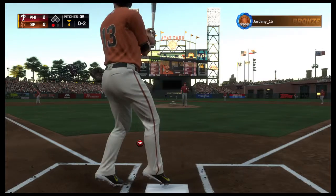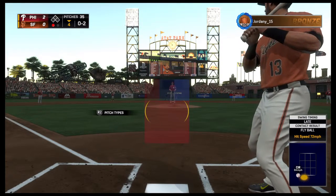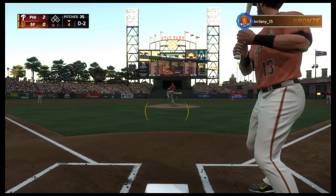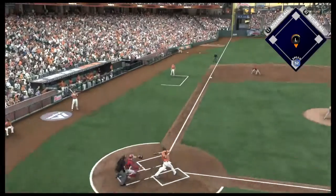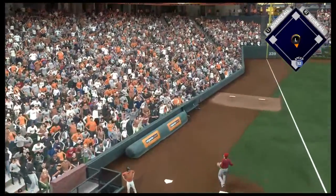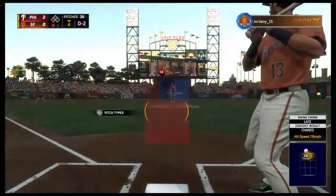Neither guy giving in here, and they'll do it again. The windup and the 0-2 pitch. Now a swing and a fly ball. Bryant in foul ground, and no one will track it down.